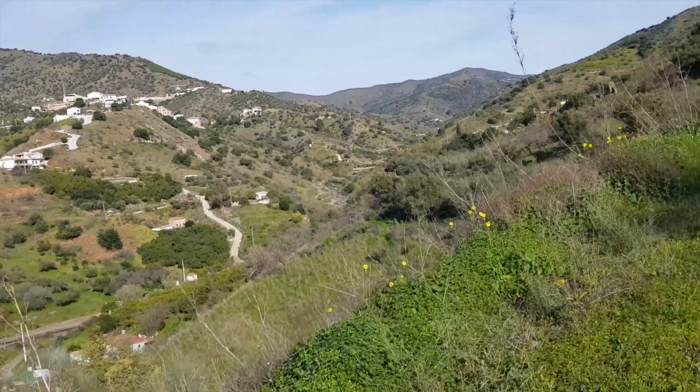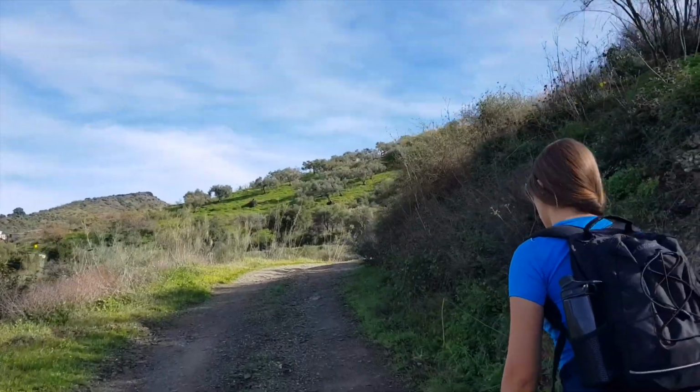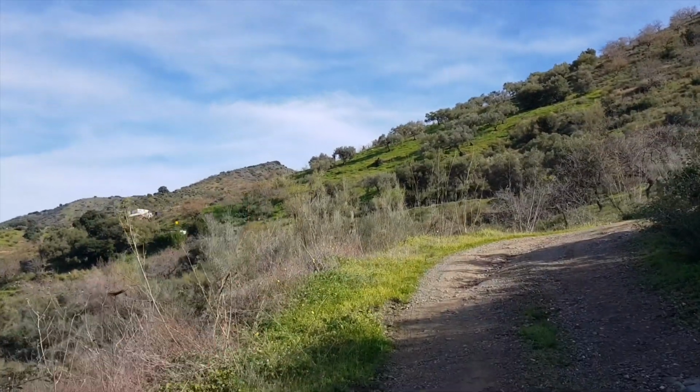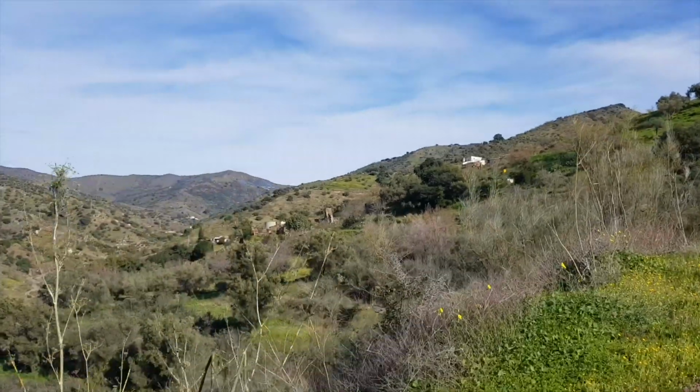So maybe we descended like 100 meters down and now we have maybe 200 meters up, and then it's gonna go down again and then up again, probably to this hill. And only to go to that one over there. I don't think it goes like that.